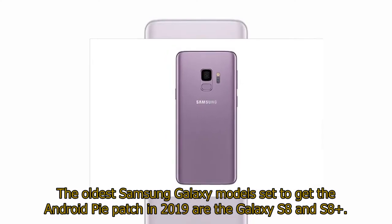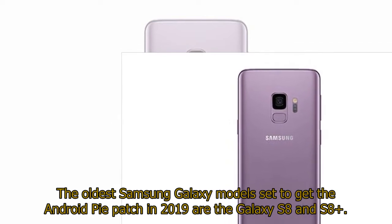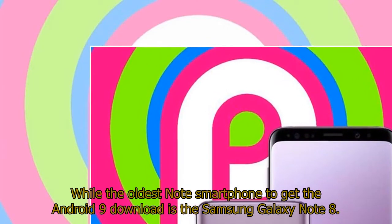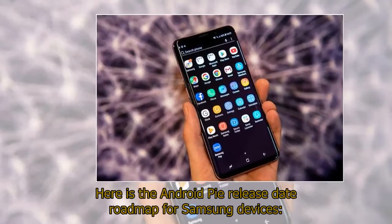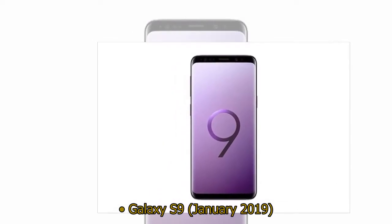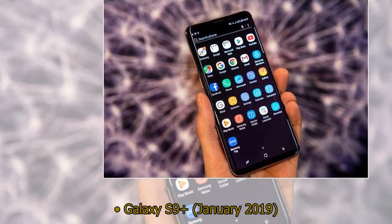The oldest Samsung Galaxy models set to get the Android Pie patch in 2019 are the Galaxy S8 and S8 Plus. While the oldest Note smartphone to get the Android 9 download is the Samsung Galaxy Note 8. Here is the Android Pie release date roadmap for Samsung devices. Galaxy S9, January 2019. Galaxy S9 Plus, January 2019.